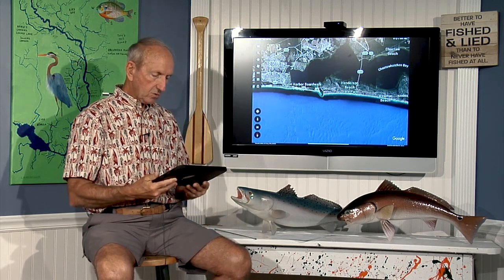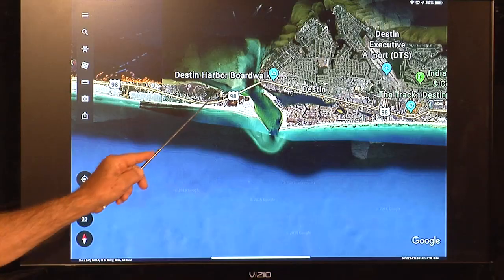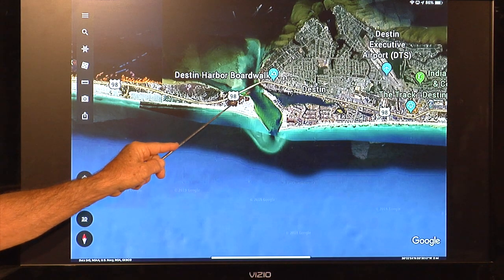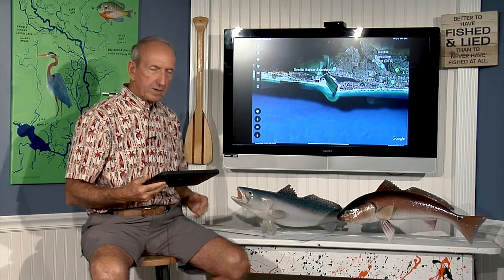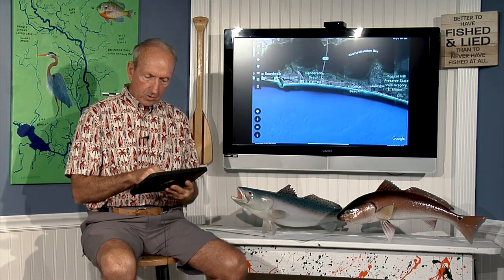And I usually get a report here on the jetties and all. I haven't heard much about any fishing right through here, but usually big red fish are right through here. But again, you got a system here you want to stay away from. But also the surf fishing has been good early in the morning out of State Park.